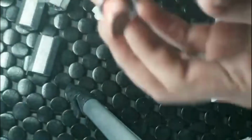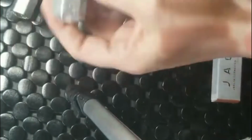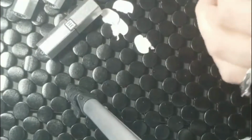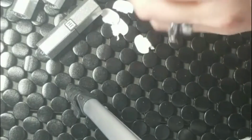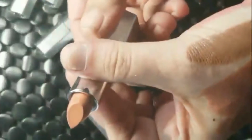This one seems fine. Yeah, smooth as anything. That one's okay. And lastly, we have Hustle. It looks okay. I'm going to go right in here. This is a really nice color. If you have medium or tan skin tone, get this one.